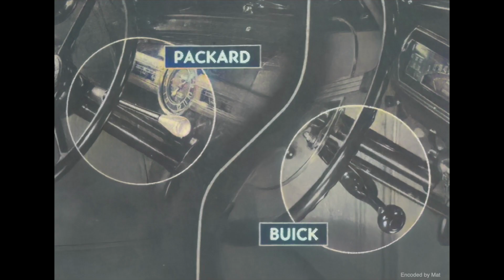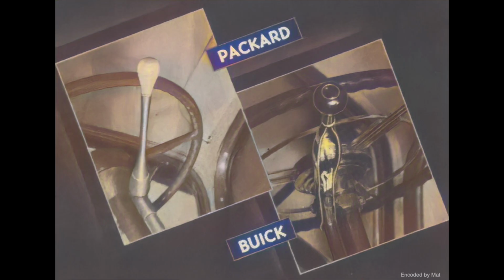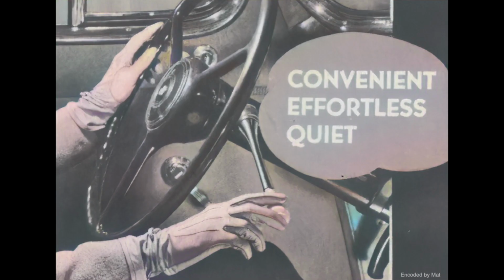Here is an important comparison. This year, both Buick and Packard provide the steering column type of gearshift. At first glance, there seems to be little difference. Upon careful examination, however, we believe you will agree that the Packard gearshift is superior to the Buick mechanism, both in styling and in quality. Yes, and much more convenient to operate, too.